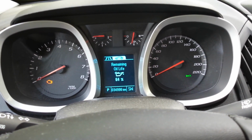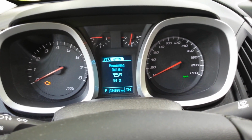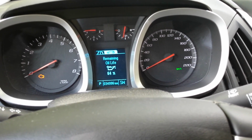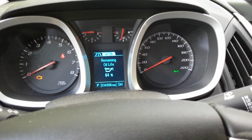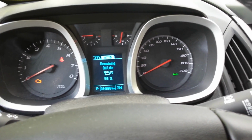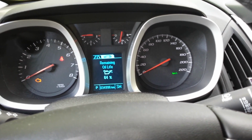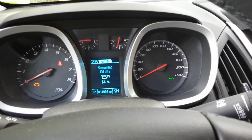Okay, and how do they do that? Now, why is it important for you to know how to do this? Well, let's say you're on vacation. You should have gotten your oil changed before you left, but you didn't. So you're halfway to Florida, and this hits 0%. But you don't want to get your oil changed on the road. You want to finish your vacation trip, and then get home and get your oil changed. But you don't want to violate your warranty.